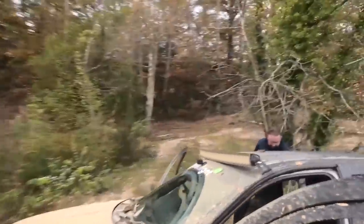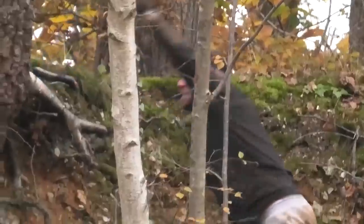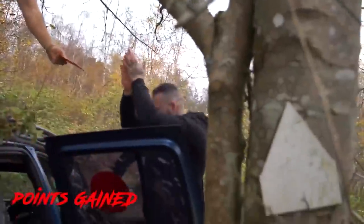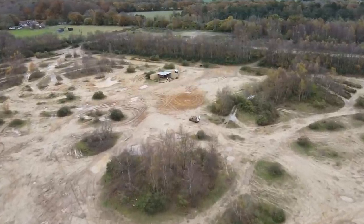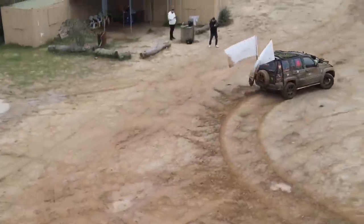We got another one. We found it. Oh, we were on our way to saving some people and we just saw a balloon. He's climbing up a hill to fetch it. Look at him go. Yes, got it. Yeah, now we need to go collect some people. 2 points. Let's go! Get in the car! Yes! I think it's time for some victory donuts because we have just won, mate. And we are first. We have won.